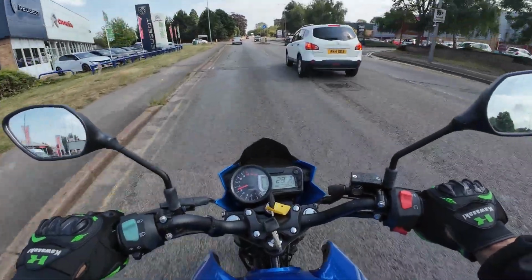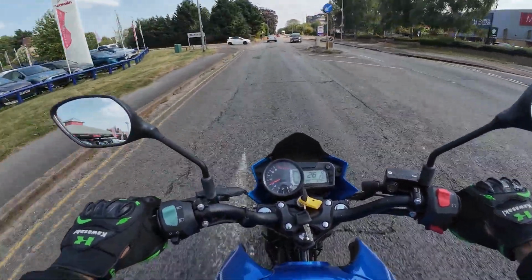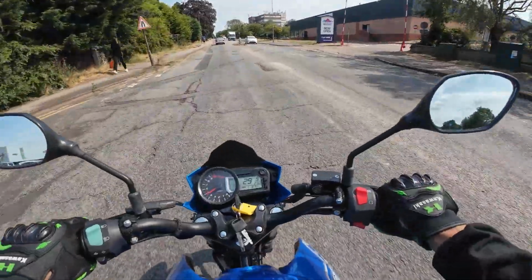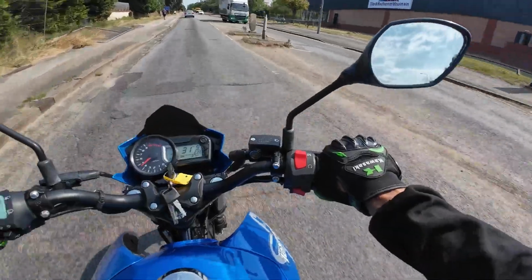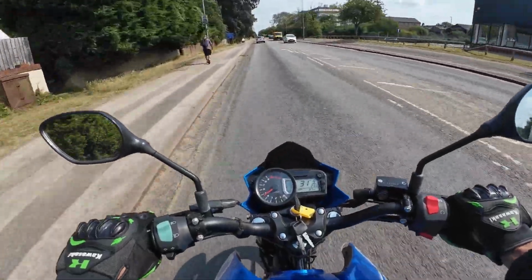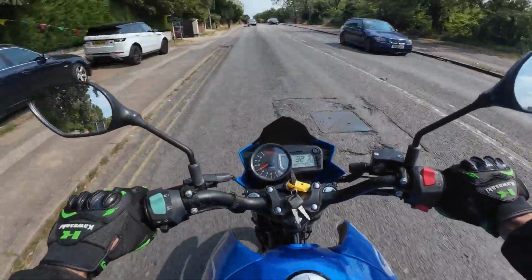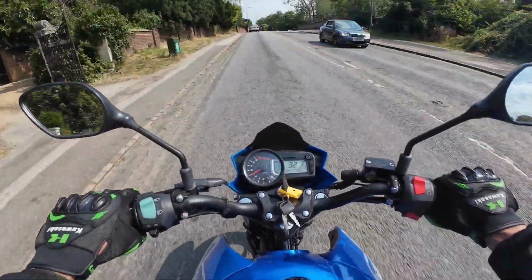And you've decided you're going down there. Okay. Keep an eye on the mirrors. Red car behind me. Just have to be visually aware. If you're riding the 125, just be visually aware of all the numpties that are absolutely hanging around everywhere.